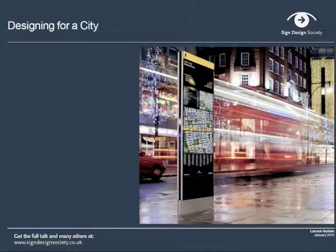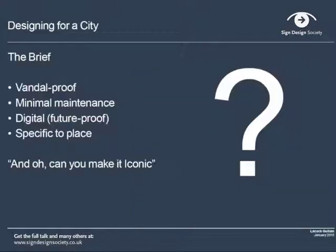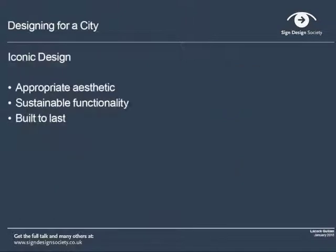But what I hope to do is show some of how what we do as product designers both responds to and has some effect on the information. Oh, and by the way, can you make it iconic as well? So I think that's where I'll start.